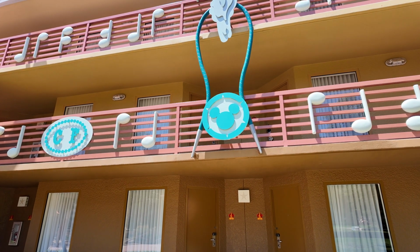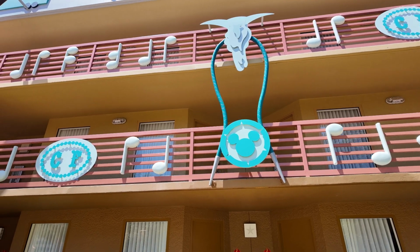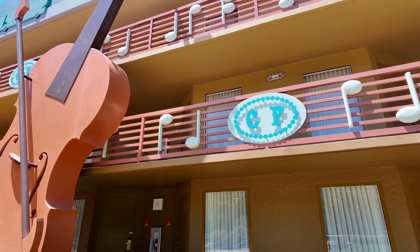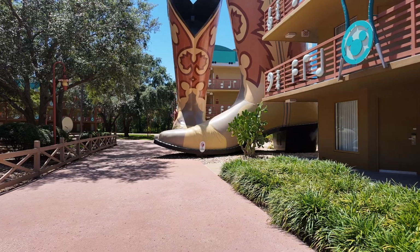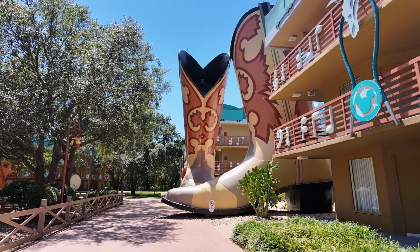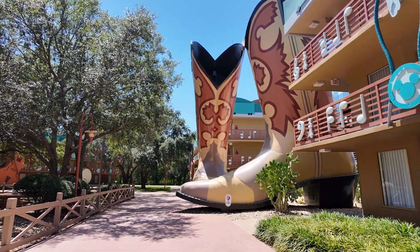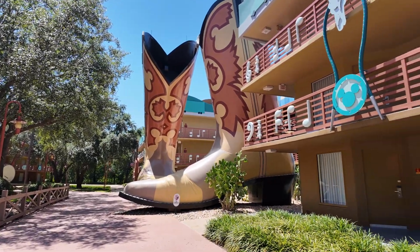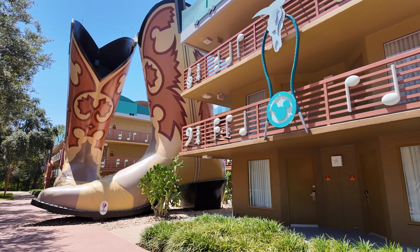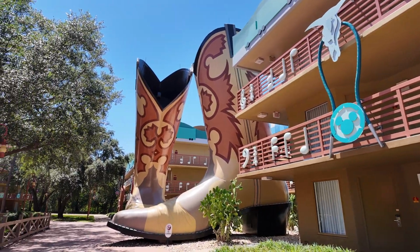Along these rims, you'll see the Mickey's represent here. And then the CF is for Country Fair. Huge statue of cowboy boots. That's so fun with the guitars, the banjos, everything to be country. And it's neat too, they have the music notes like 9 3/4. It looks like, no Harry Potter reference here, but just wanted to point that out. They do have it on the side.